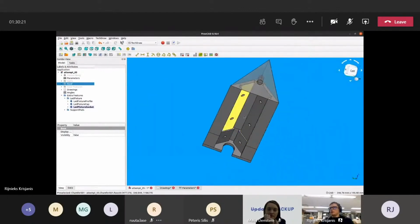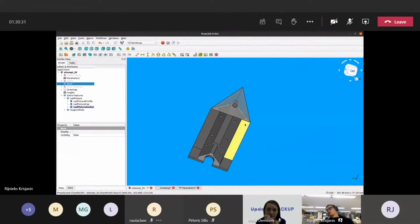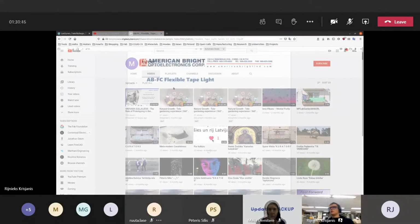So this is the profile that you can then repeat 1, 2, 3 or more times in order to play around with length. Each of these is 10 centimeters, and usually these LED strips have 25 millimeter segments that you can then break away easily. Did I have some data sheet somewhere?